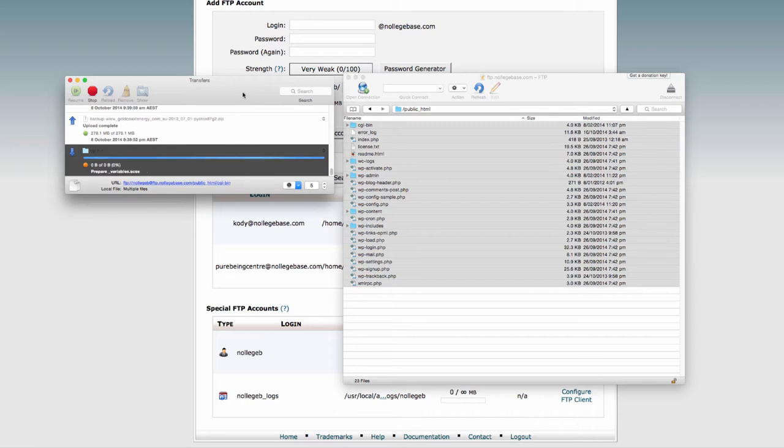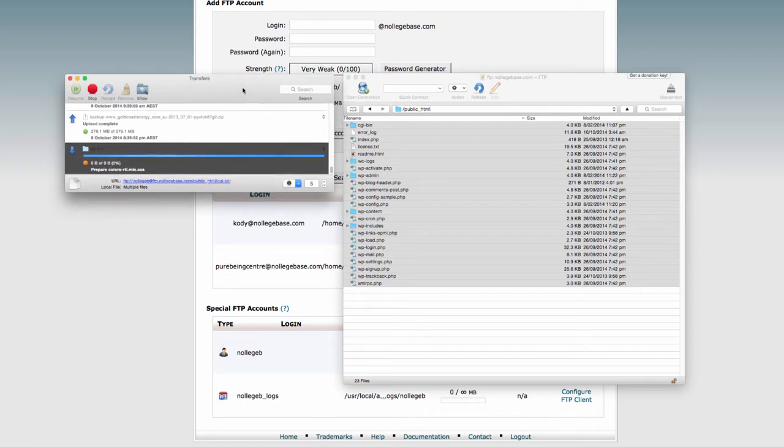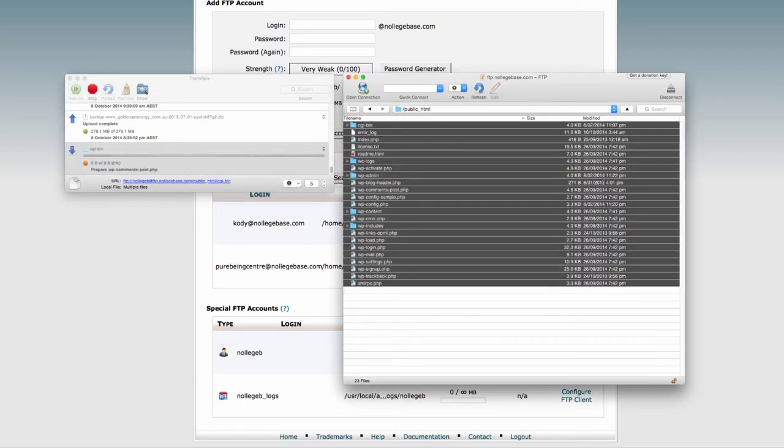And what CyberDuck then does is it downloads all those files that I've got into the folder that I just created. So that's it, and then of course, you've got to go and do the database backup as well through phpMyAdmin, which I explained to you in the first part of this video. So once you've got all the files on your computer, then that's a backup.